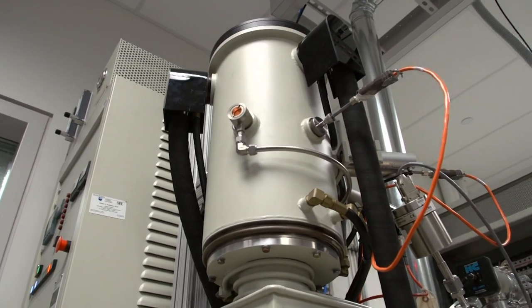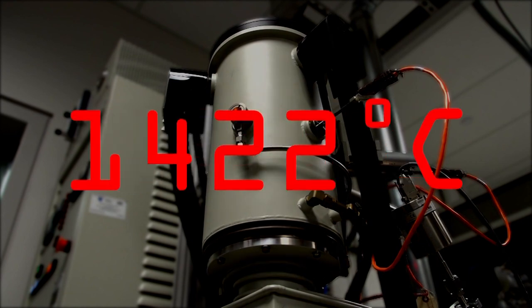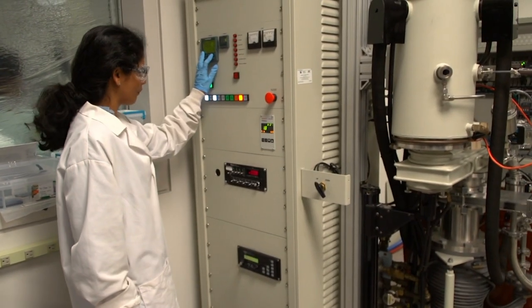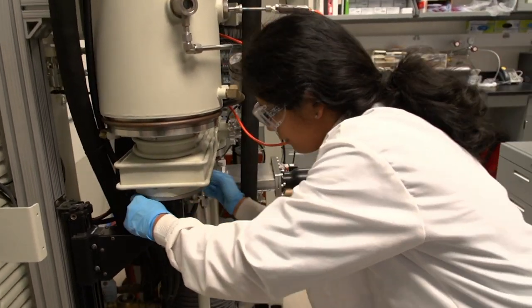Meet Frank. Frank is a furnace that heats up to about 2,400 degrees Celsius. That's about one-third the temperature of the sun. And the J.A. Robinson Research Group at Penn State's Materials Research Institute uses it to make something called graphene.